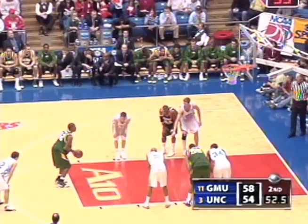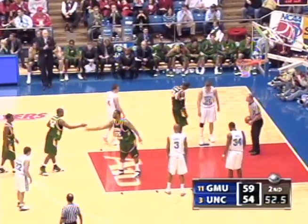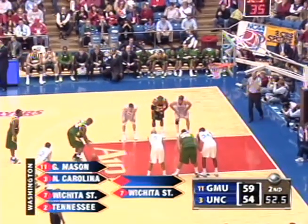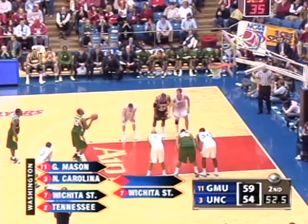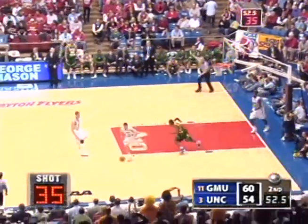Gus, very important. Carolina averages 80 points a game, and look what George Mason has been able to do. Limit them to 54 points. People wonder how they got here. Well, they got here because, again, they're one of the best defensive teams in the nation. Roy Williams obviously concerned. The winner of this game takes on Wichita State. Second free throw for Campbell is good. The Patriots are feeling it right now.